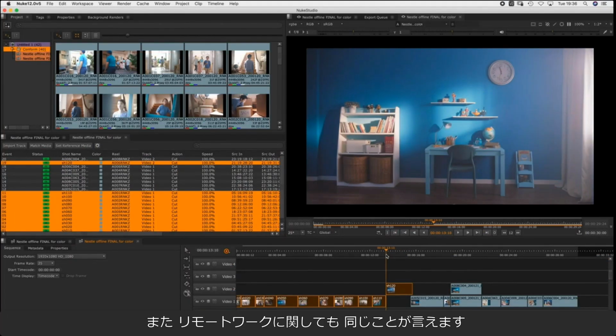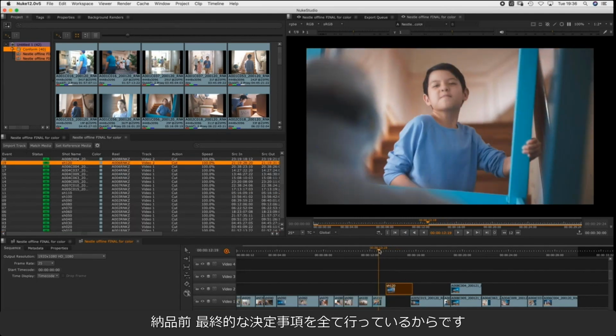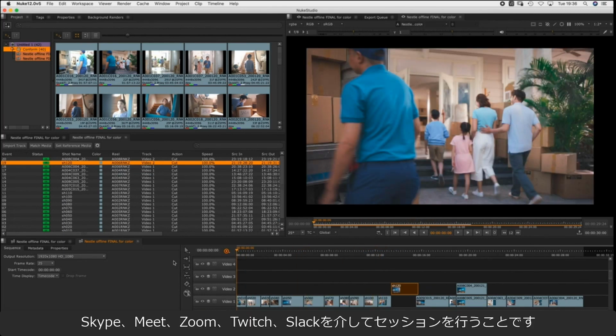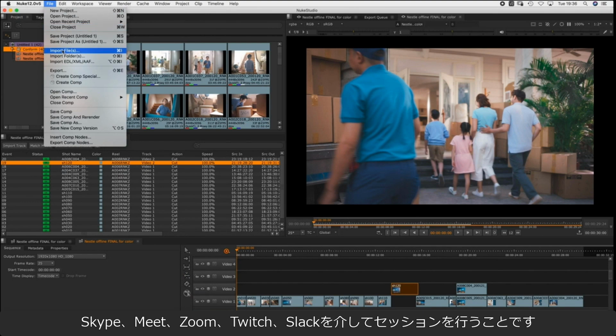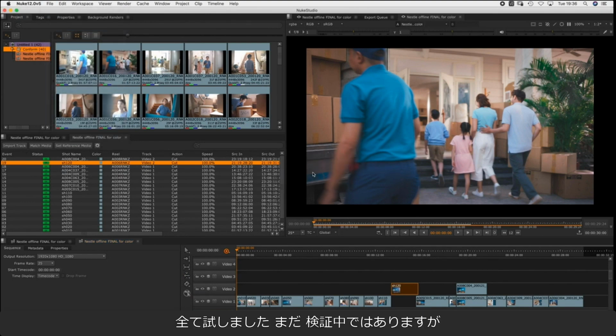And if we talk about remote work, it's the same thing. The client is present because we're making all the final decisions before delivery, here and now. The only difference is that you have your session through Skype, Meets, Zoom, Twitch, Slack. I've tried them all, and it's still a work in progress in that phase.